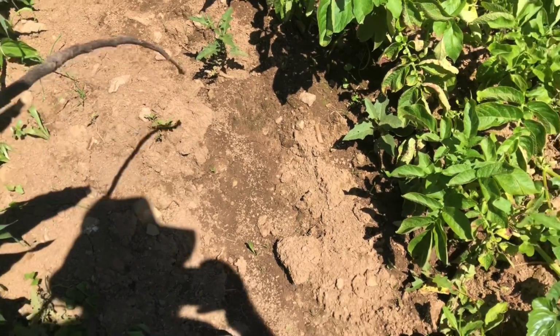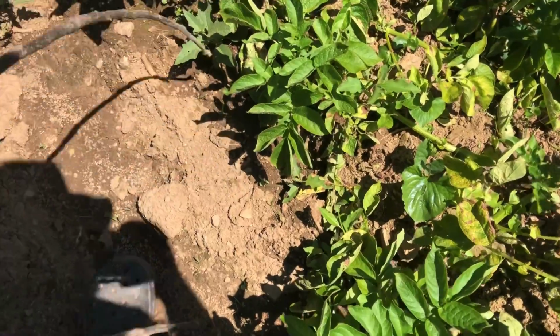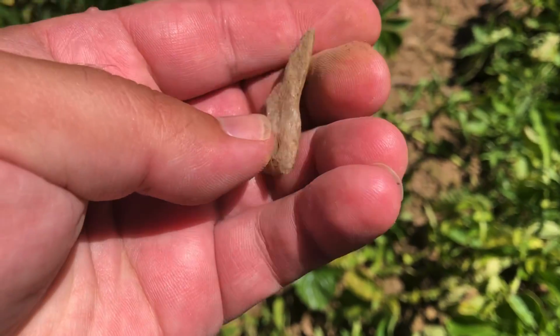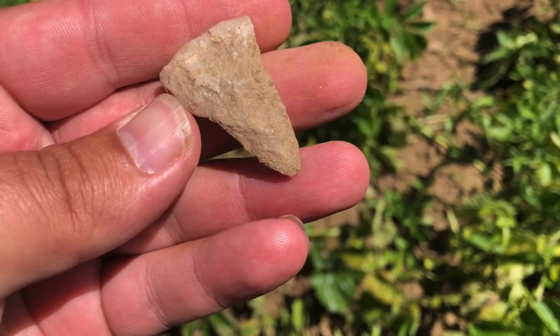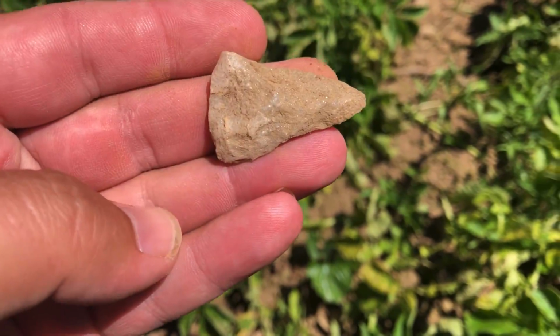Alright, I got a full point sitting out here. Right here. Looks like a little more a mountain of some sort. A little on the crude side, but hey, it ain't broke. So we'll go with it. I like that one.